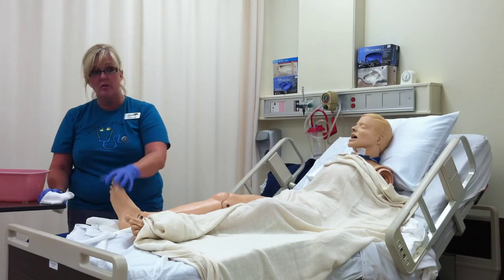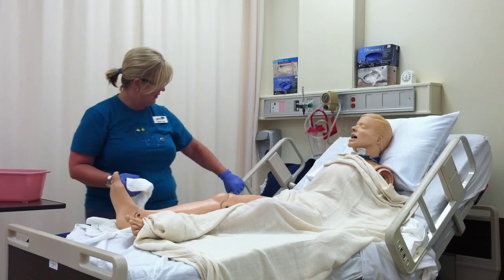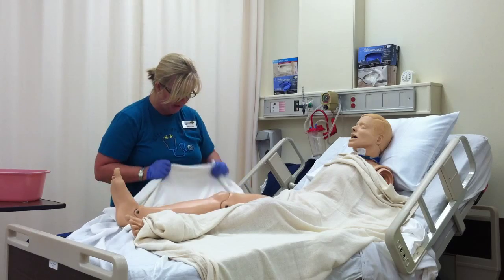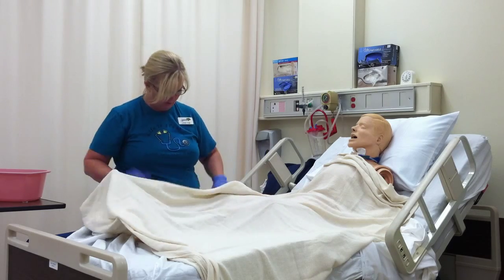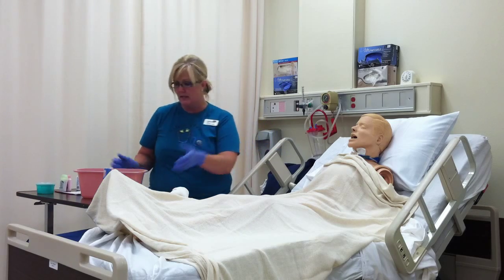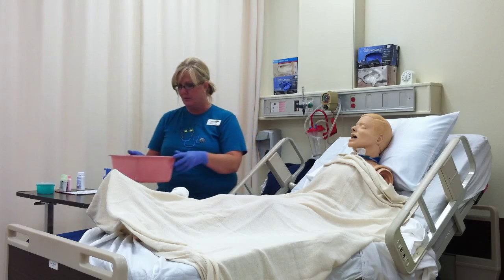After the feet, we're going to change our water at this point. So I'll make sure my side rail's up. I'm going to rinse and dry this, remove these, cover my patient back up for warmth, and change my water. I'll be right back. I'm just going to the sink to get some new water, about this much.